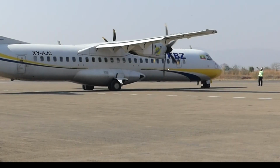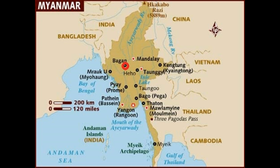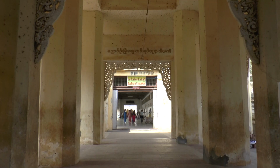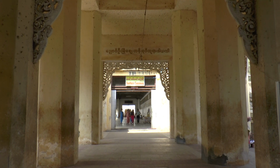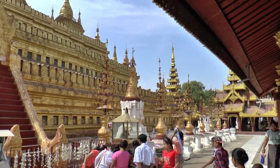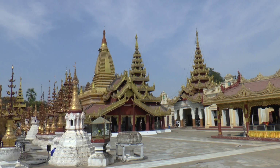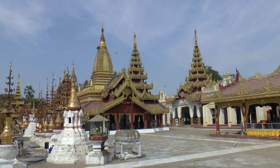Another flight took us to Bagan, capital of Myanmar in the 11th to 13th centuries. First, we went to the Shwezigon Pagoda, which is a prototype Burmese stupa, reputed to contain a bone and tooth of Buddha. The stupa is completely solid, and this one is surrounded by smaller temples and shrines.